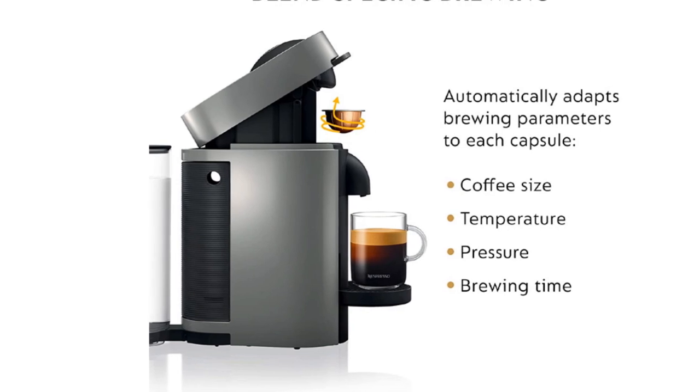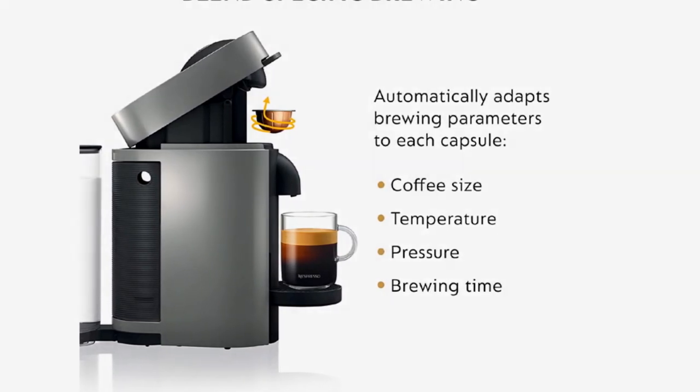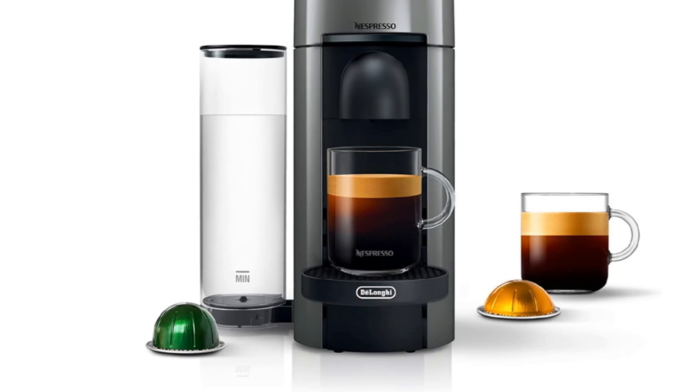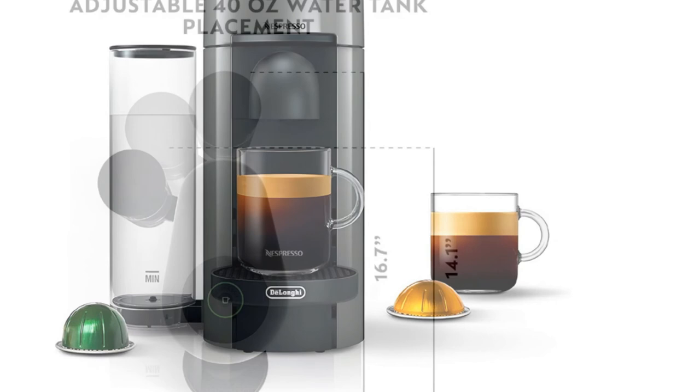Thanks to barcode recognition, you benefit from smart functionality and the best coffee every single time. A 40oz water tank cuts down on refilling, while the used capsule container has space for up to 17 spent coffee capsules, completing a winning package from a brand you can trust.